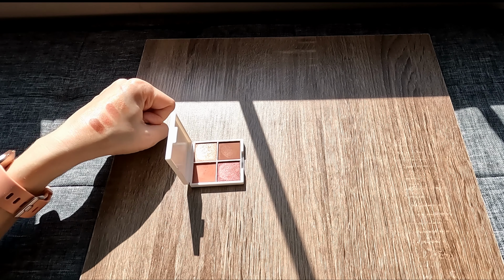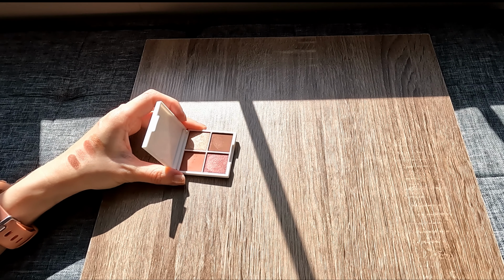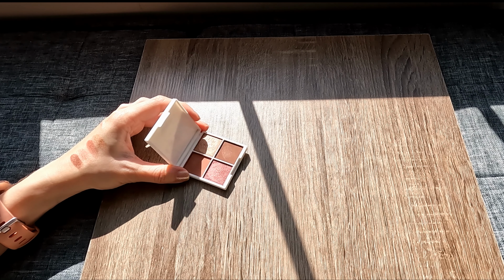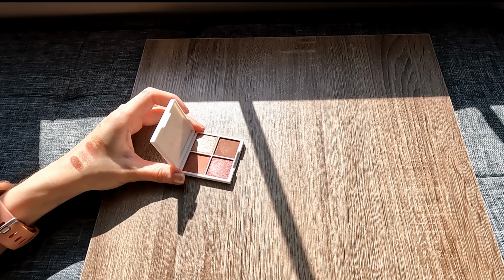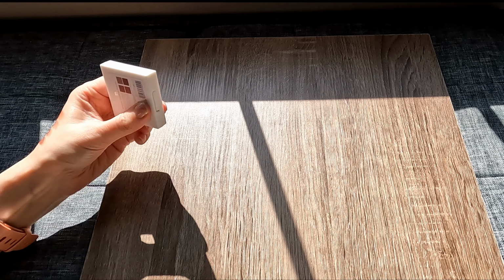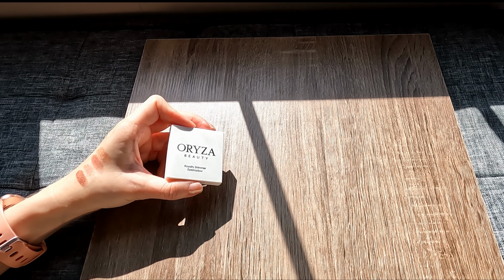Now that I think of it, I probably will need to pull this out again in the fall because these are more of my fall tones, but so beautiful. So many work appropriate looks, so many evening appropriate looks that I could create with this. I could easily take this with me when I go on a trip next time. Just so impressed by the formula. Packaging is horrendous, a cheapy plastic packaging, but it does stay shut, so I think it's good for travel as well.